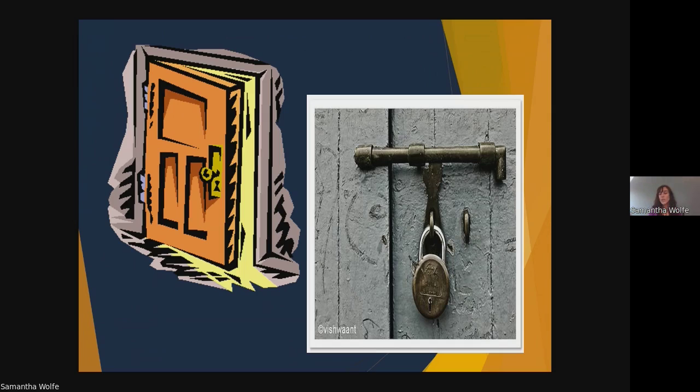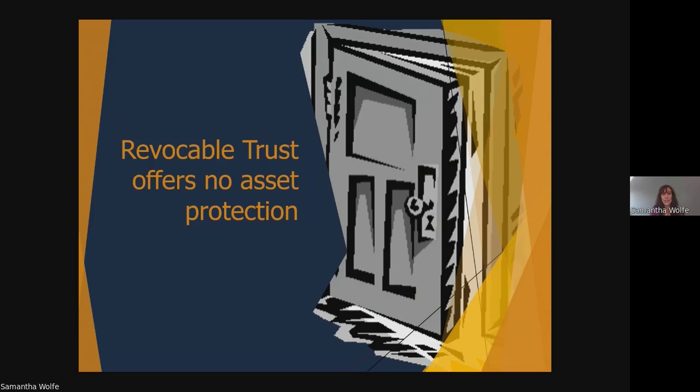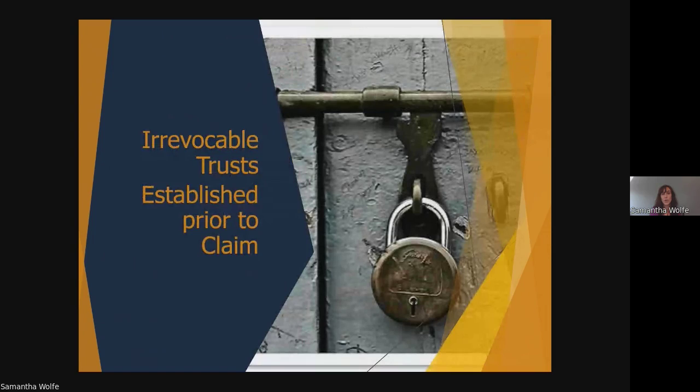Okay, so let me explain the mechanics of how this works. A revocable trust offers no protection. So if you have a client that has a revocable trust in place, just know they're going to get no asset protection using that trust. In order to get asset protection, it has to be an irrevocable trust that's established prior to the claim.